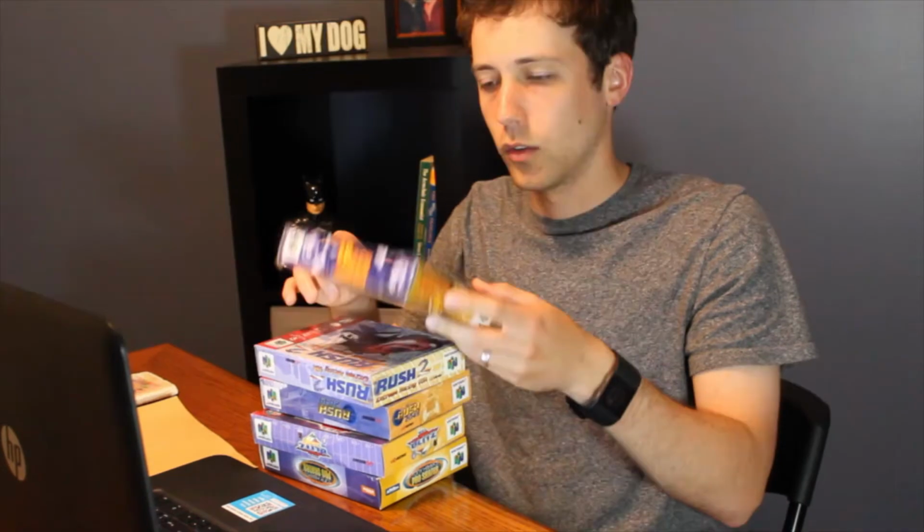So what I want to do is go through each of these and see if these are selling recently on eBay. I had a little peek on eBay to know that some of these are fairly valuable. So I want to go through each one of those. That's what I'm going to do now. So the first one here is Donkey Kong 64.